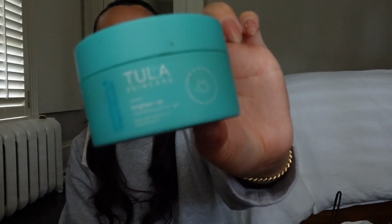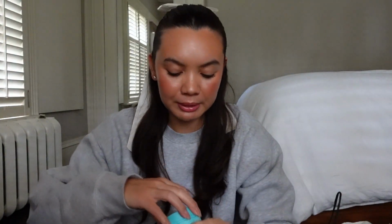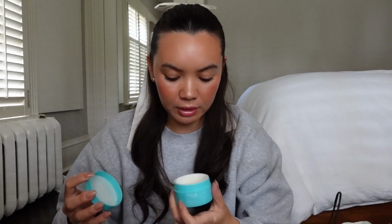Okay, so the Tula Primer. This stuff, I really liked it at the beginning. I think there's a little bit left. No, it went all weird.